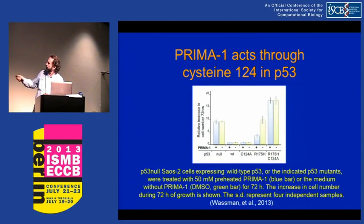On the left, I'm showing you Prima-1, which is, as I mentioned, a compound currently in human clinical trials for p53 reactivation. And on the right in green is DMSO. It's the vehicle, the medium. And on the y-axis is the relative increase in cell numbers, and this is with and without Prima-1 in the various conditions. The null is cells that don't have any p53. They're simply a negative control. You can see there's no difference between Prima-1 in those, as expected. Wild type already has functional p53, so Prima-1 has no effect, and again, there's no difference between Prima-1 and the vehicle.